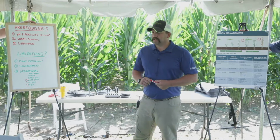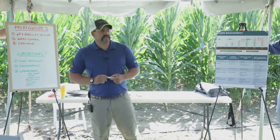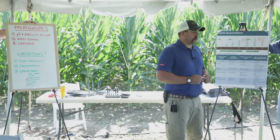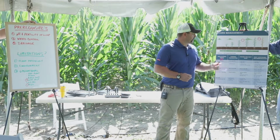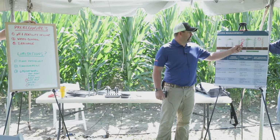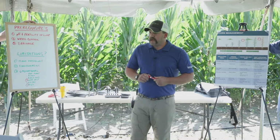High-boy rigs, Y-drop applications, planes if they're able to get on in some geographies. Multiple different ways that we can look at it. So those two pieces are the takeaway from yield enhancement as we take a look at the R3 time frame.